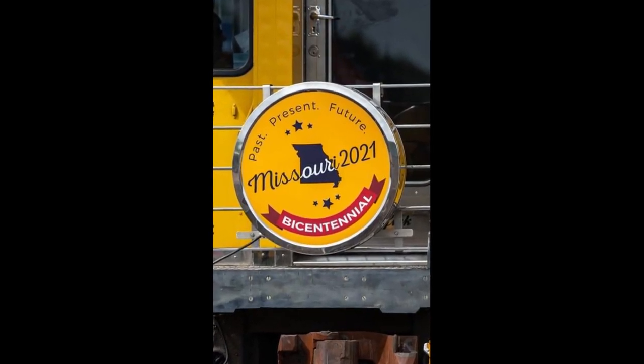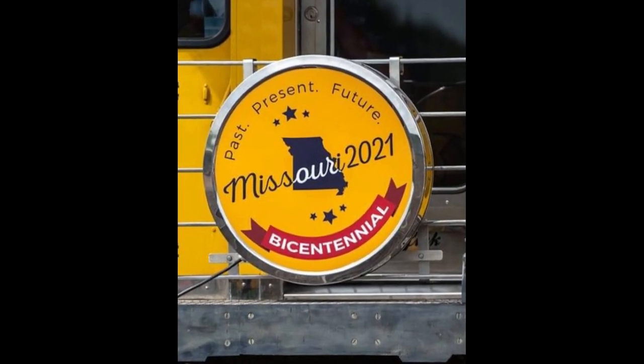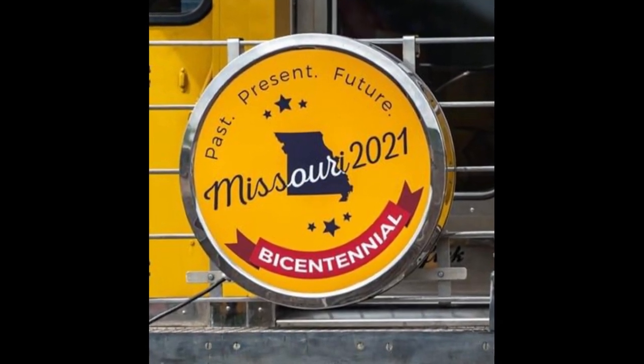And then I got one more photo, and it's the back of the train. Wow, look at that. That is cool. It's the drum head, and it says "Past, Present, Future, Missouri 2021," which is our bicentennial. Yes, it is. It's very nice for them to put in.